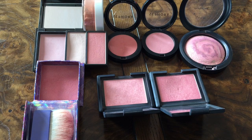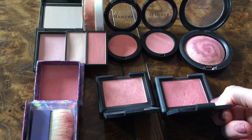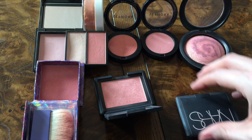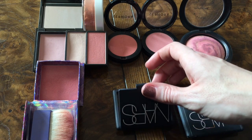These are more of my sort of lighter, peachier pinks. The majority of these have some kind of shimmer in them. So this year I'm trying to use NARS Orgasm and hit pan on that one, so I'm going to keep that one for now. This is Deep Throat from NARS. It's one of my absolute favorite NARS blushes.